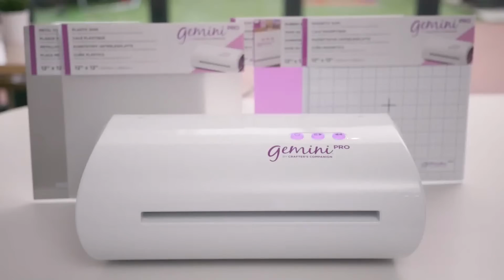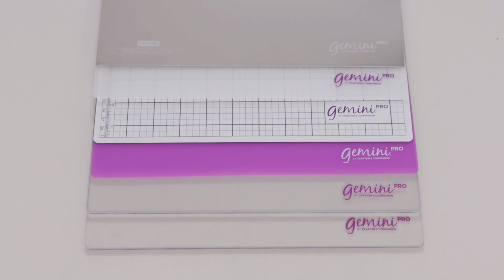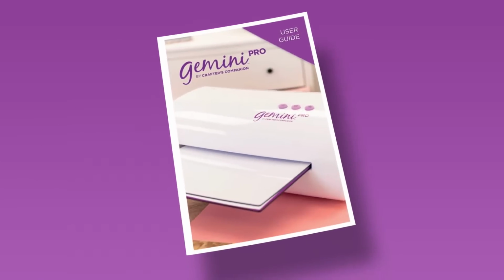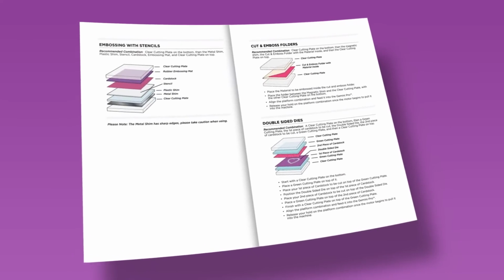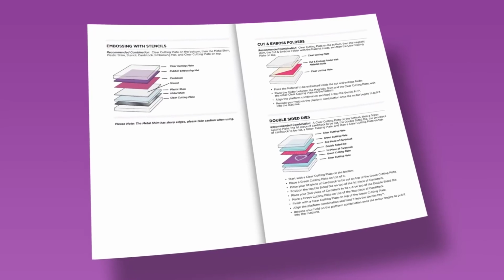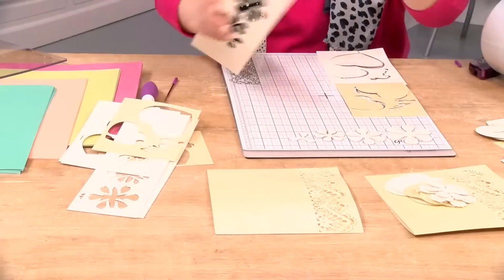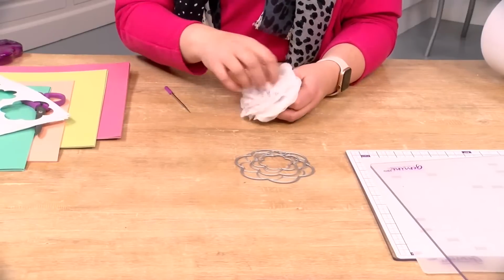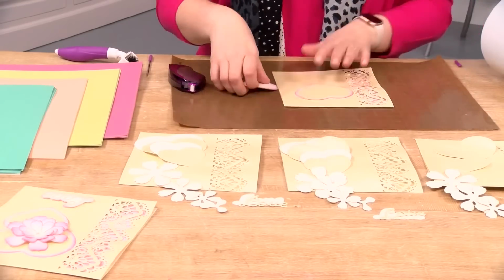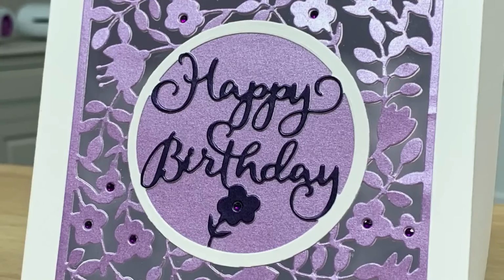In the box, along with your Gemini Pro machine, you'll receive 2 clear cutting plates, a rubber embossing mat, a magnetic shim, plastic shim and metal shim, all 12x12. Power cord, plus of course your comprehensive instruction booklet that will guide you through the plate combinations you need for your different dies and embossing folders. Larger 12x18 plates are also available separately to boost your creativity even further. So, whether you're a card maker, scrapbooker, create paper or fabric embellishments, table decorations, wedding stationery, or keepsake gifts, to name but a few, this machine will revolutionise your crafting experience.